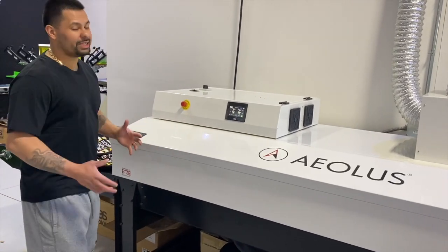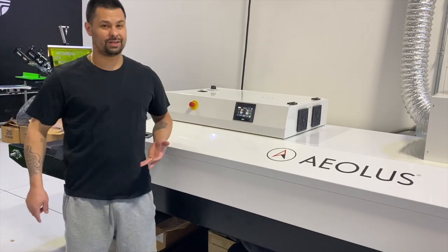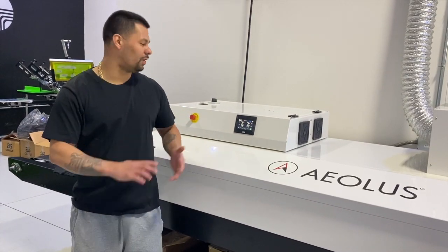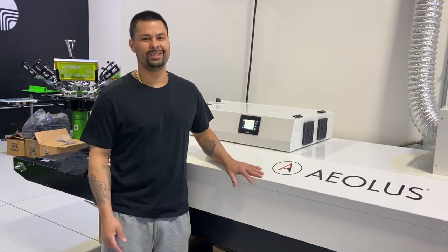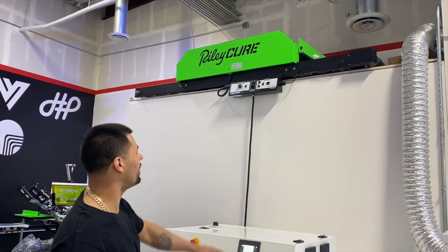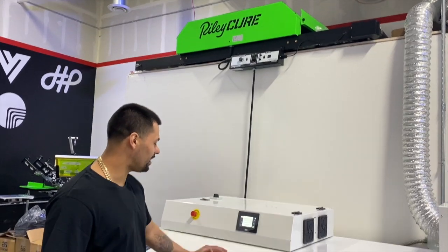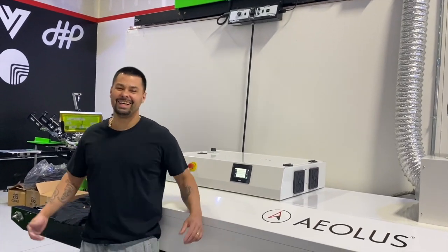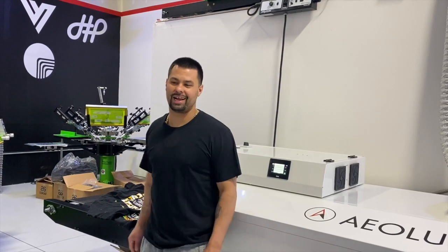The reason why I went with this dryer is because it dries water-based. It dries plastisol. It dries discharge. It has settings for DTG. It has settings for all this stuff already in its interface, and everything's touchscreen. So you got to keep up with the industry. But that one is the first dryer that I bought, and right now it's just kind of wall art. I used it twice, and then once this dryer came in, I put it up there. It's wall art right now because obviously, I'm already tight for space. I can't put another dryer in here.